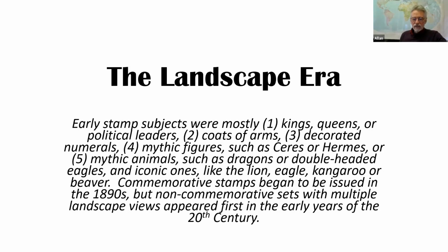So this is something I started on some time ago, and you'll see I'm going to come to a part that relates to something I've already presented, I guess it was 2 weeks ago. Anyway, early stamp subjects, you all know this.